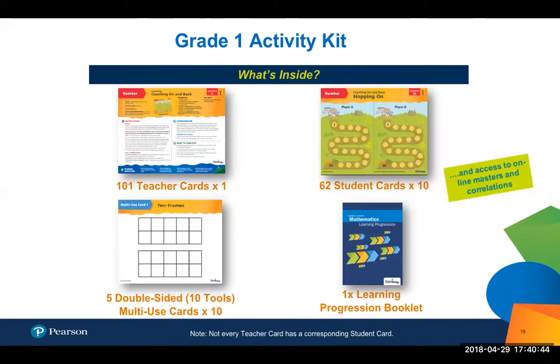What's in the grade 1 activity kit? We'll start there. You'll find that there's 101 teacher cards. You'll also find that there are 62 student cards times 10. So each one of those student cards, you get 10 copies.